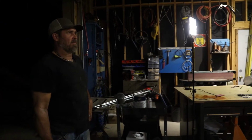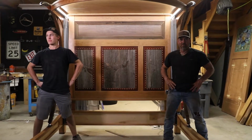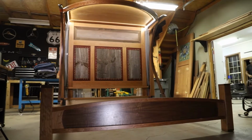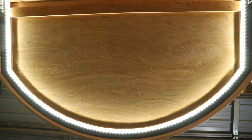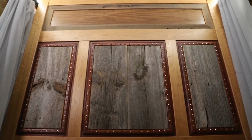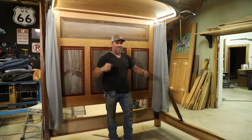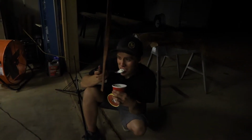We'll call it. The bed is finally done. I hate to say it, but it's bedtime. Time to start the day. Coffee. Ice cream.